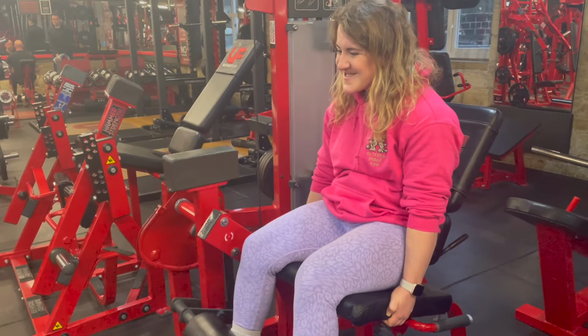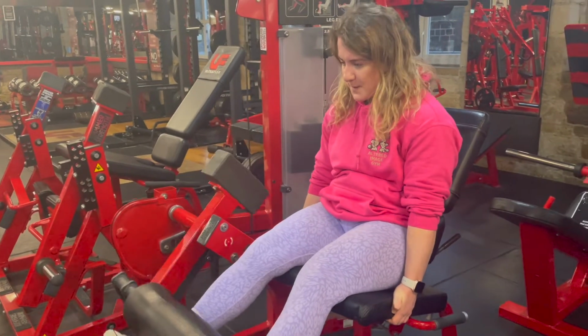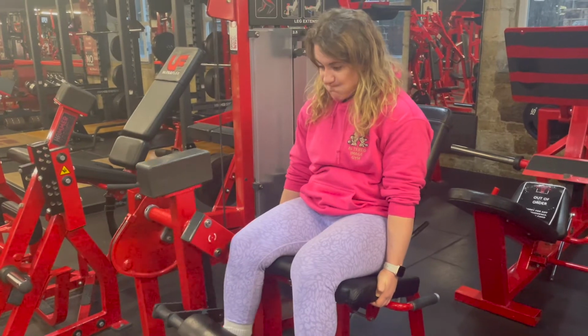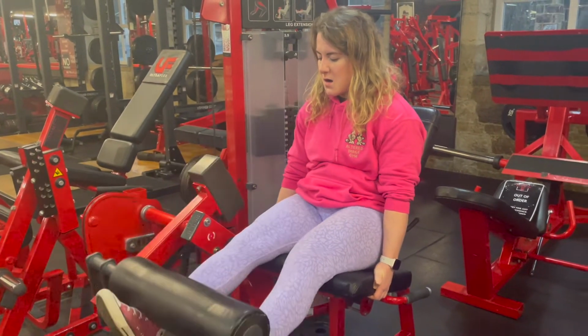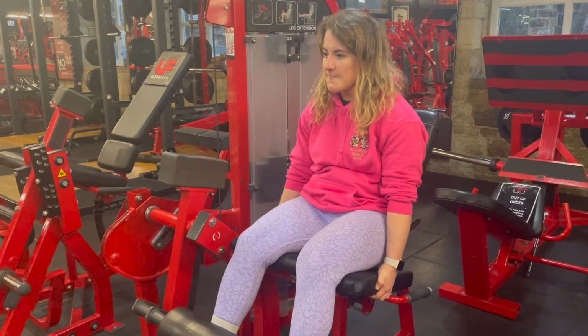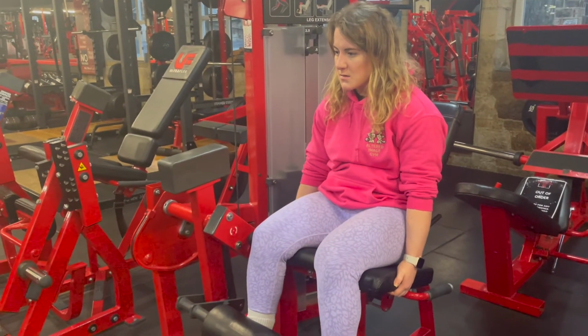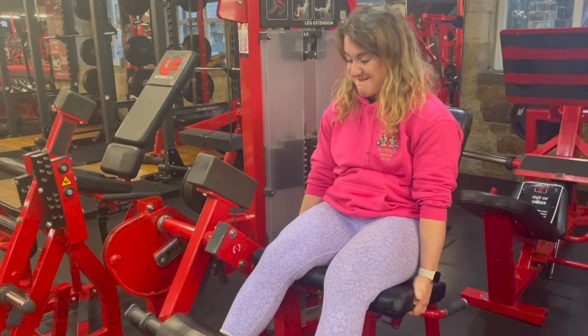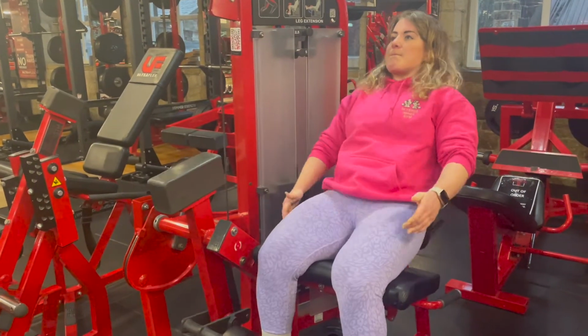So I fully felt them when I was leg pressing later on in the session, which you'll see next up. But yeah, really happy with these. Obviously, I've got to sit really far forward on the seat. I can't reach the handles either because I'm short. But you've got to do what you've got to do when you're short. And I made it work for me. And yeah, felt really good. So happy with it.